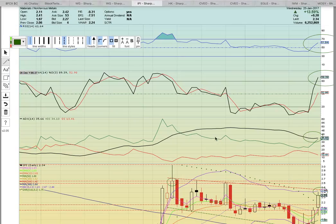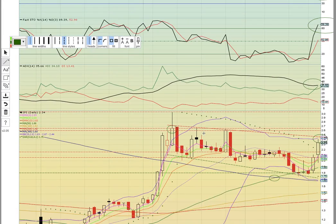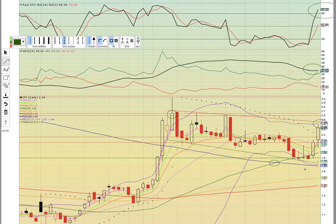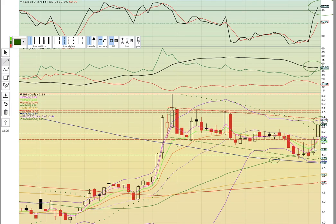Okay, let's look at IPI. IPI is another stock that we've been following. We located this play over the weekend when it formed these dojis back here last Friday off a 50-day simple moving average support. It looked like a good bounce play setup, and then it followed through yesterday and had the nice bounce, and then today there was really nice follow through. So congrats to everybody that was in this.